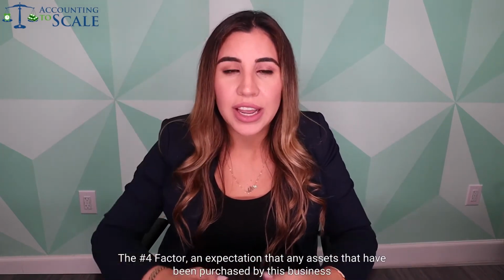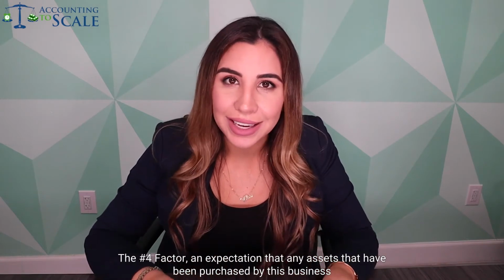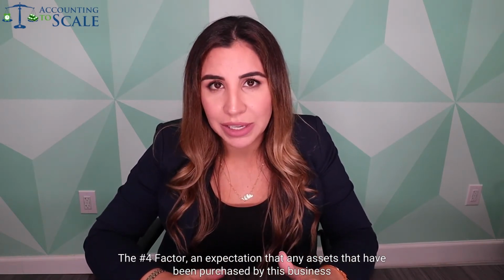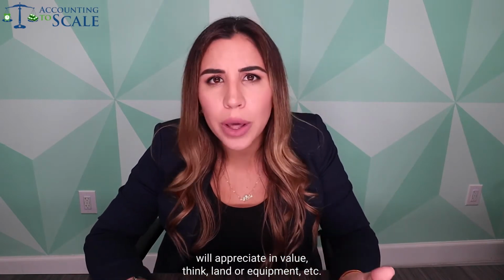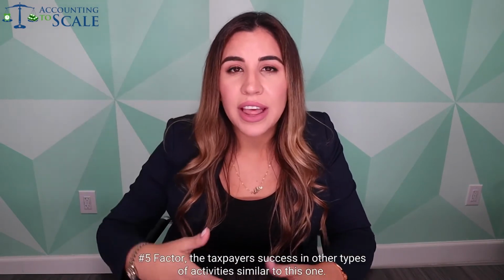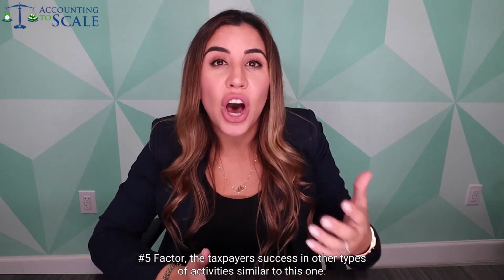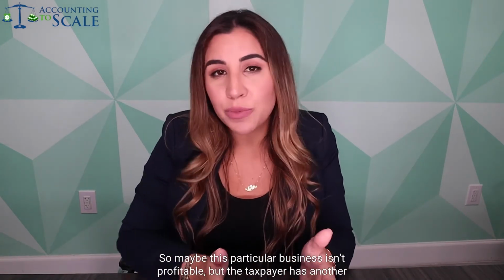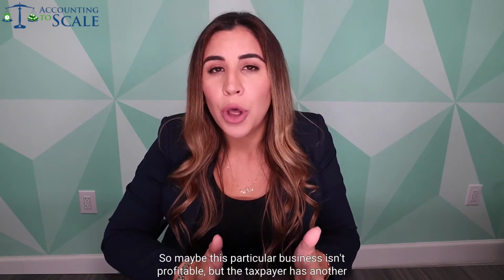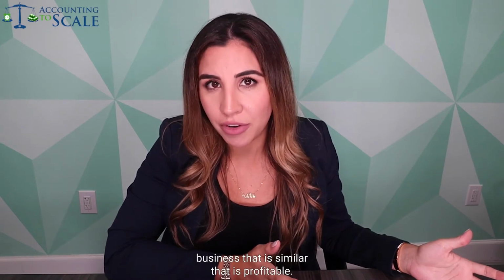The fourth factor, an expectation that any assets that have been purchased by this business will appreciate in value. Think land or equipment, etc. 5, the taxpayer's success in other types of activities similar to this one. So maybe this particular business isn't profitable, but the taxpayer has another business that is similar that is profitable.